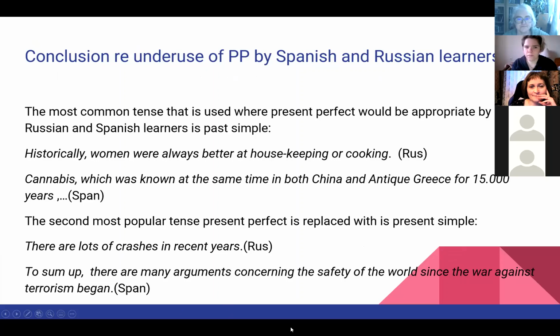Okay, and these are the conclusions. The most common tense that is used where present perfect would be appropriate by both Russian and Spanish learners is past simple. And more examples here. Women were always better at housekeeping or cooking, Russian learners. Cannabis, which was known at the same time in both China and the ancient, should be Greece, for 15,000 years, was known instead of has been known, because it's still known in both areas. And at the same time, it's slightly confusing here, but it has nothing to do with when cannabis started to be known, because it's still known. It's the ongoing process of knowing what cannabis is.